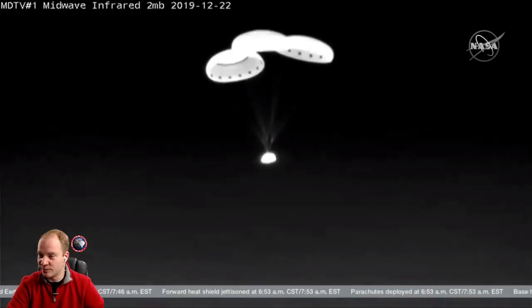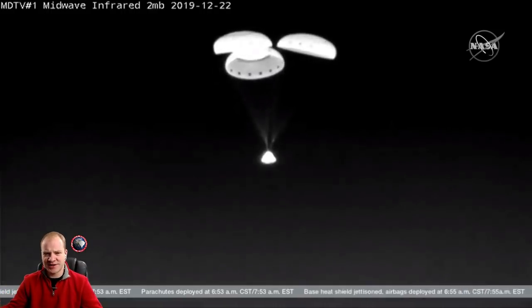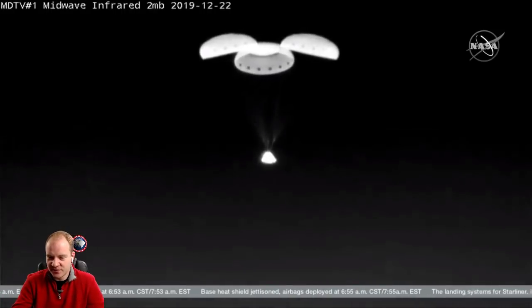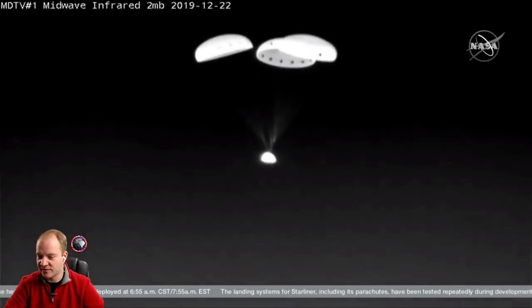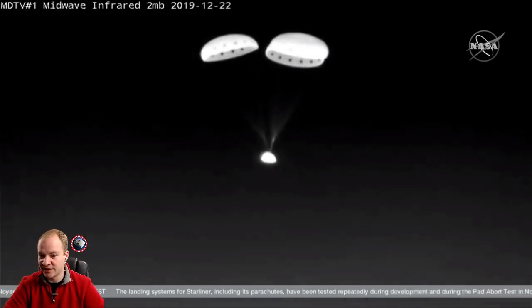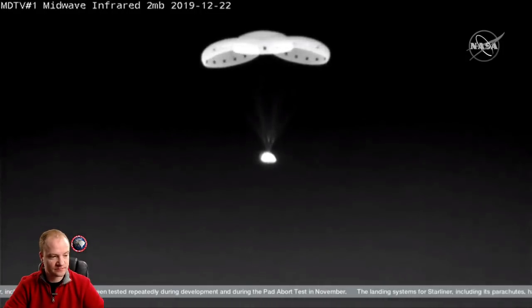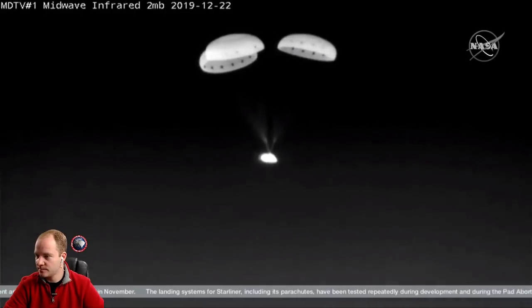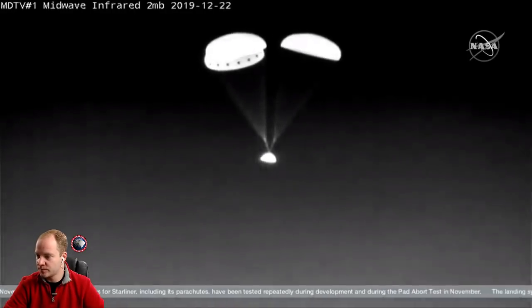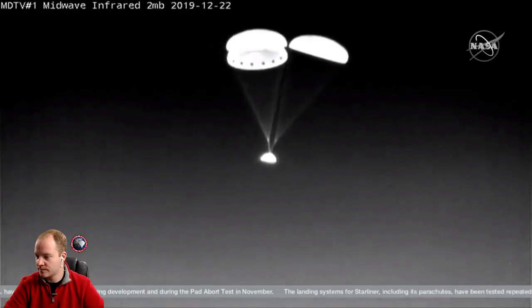You see the red, white, and blue parachutes. You'll see the capsule coming down. You just have to imagine it for now because it's pitch black there. It's almost 6 o'clock in the morning at the White Sands missile range, 5:57. But we should be landing within seconds here. Less than 1 minute to touchdown at White Sands, New Mexico. Starliner floating smoothly and softly under 3 main parachutes.